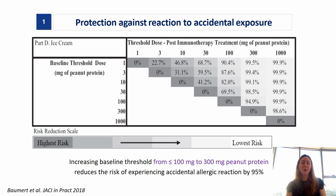So a lot of the work in peanut and other oral immunotherapies is based on increasing the baseline threshold from less than 100 milligrams of the nut protein or other food protein to 300 milligrams. And this modelling showed that you were able to reduce the risk of experiencing an accidental reaction by 95%.